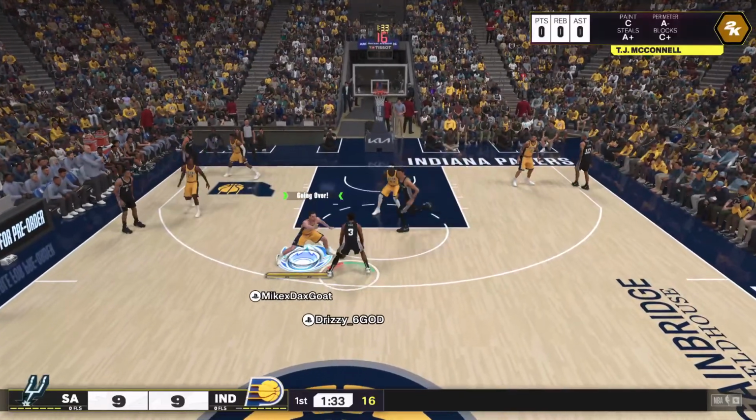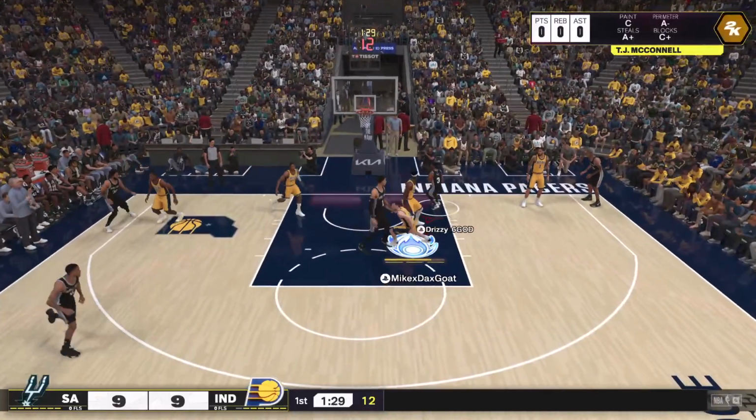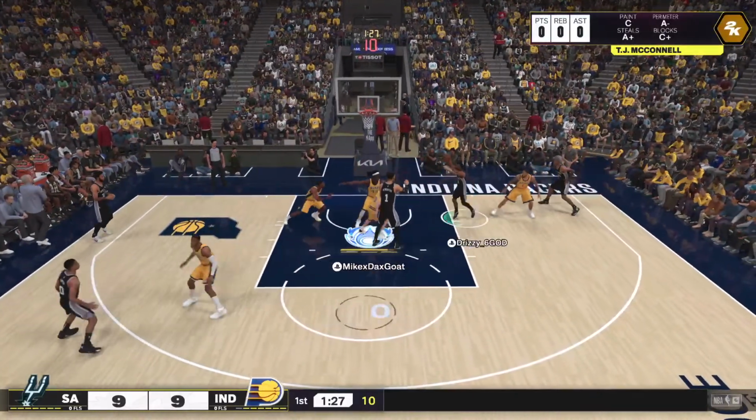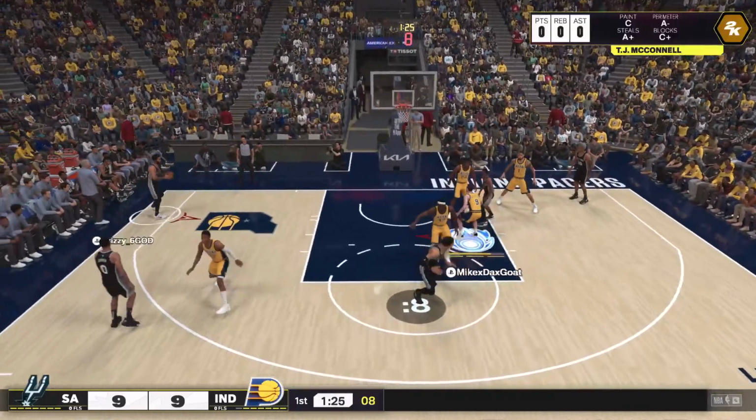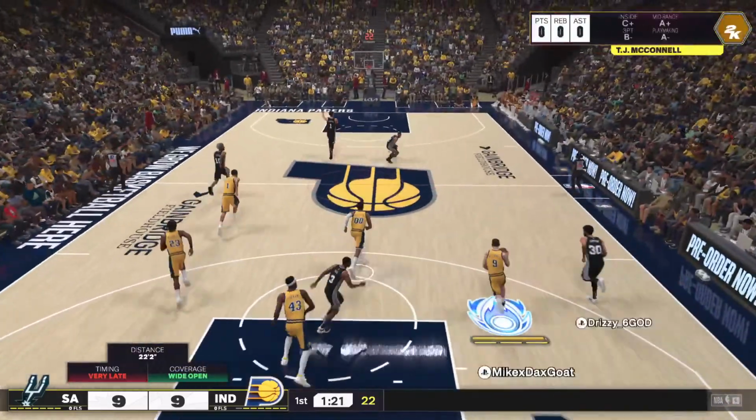Now here's Paul. To the middle. Here's Wembanyama. Pass to Champagnie. Launches it. Siakam pulls down the board.